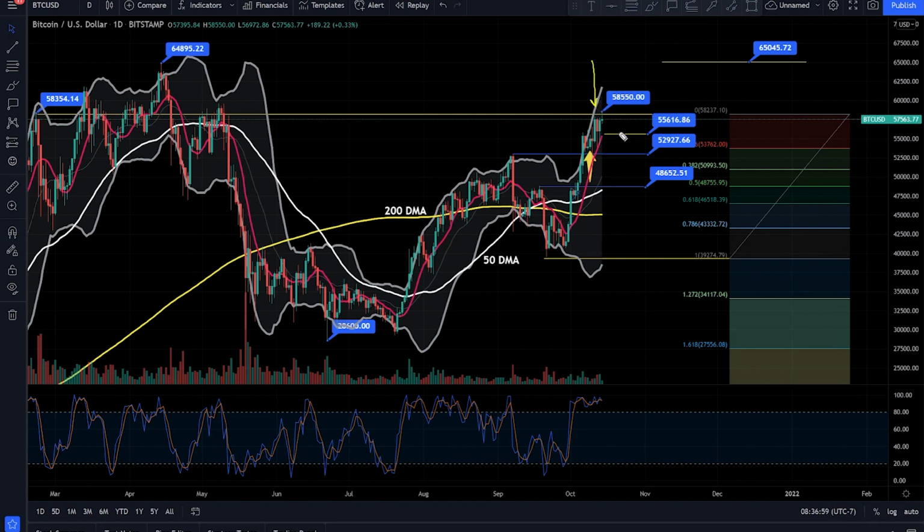The first support level I see is right at about 55.5, where it would also be testing this 10 days moving average. The next level would be at 53, where it would also be testing this prior high, and eventually drop down to about 45, where it would also be testing the 50 days moving average. And 48.5 is roughly a 50% retracement from the low to the high at 58.5.